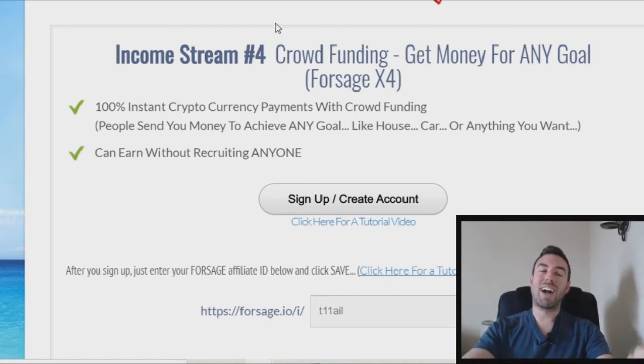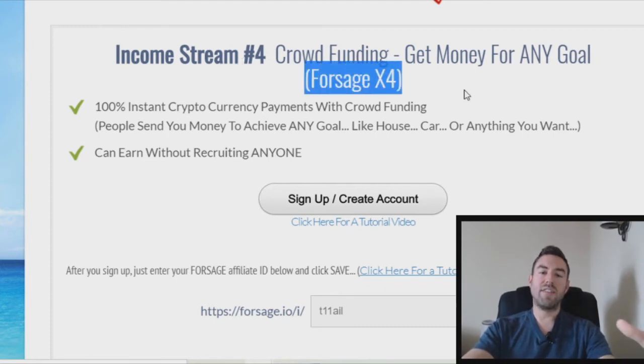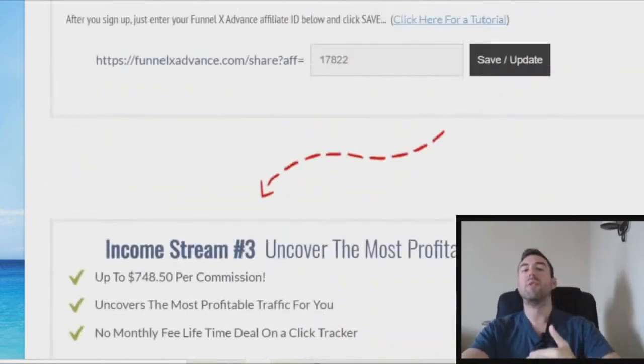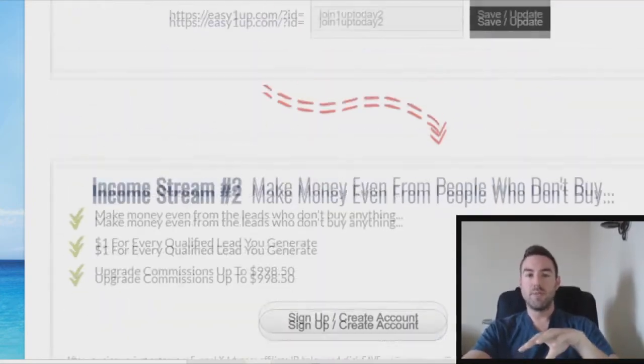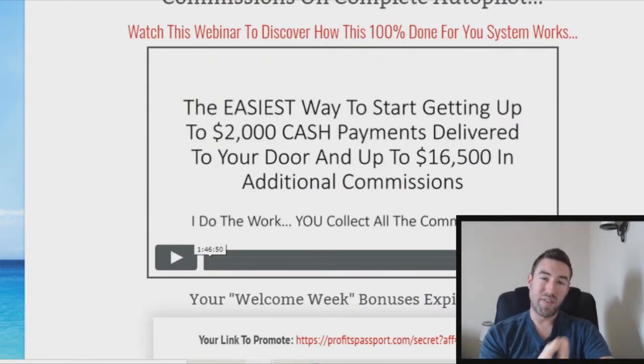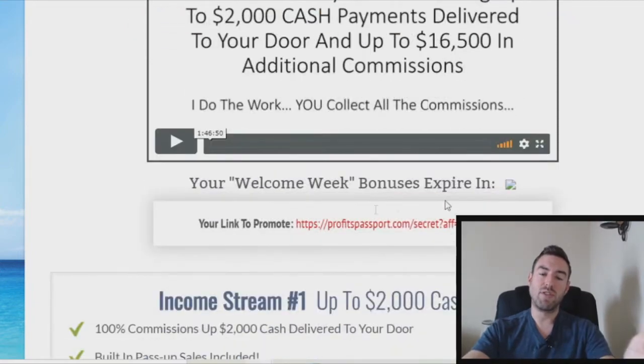Well, Profits Passport, I liked that they actually added this in. This was a pro for me. They added in Forsage, and you can actually create an account inside, and people will go through and start to sign up under you. Now, I want to share that I actually became a member of Profits Passport. I joined this myself, and I've been sending some traffic and visitors to my link.